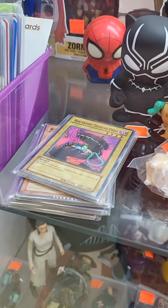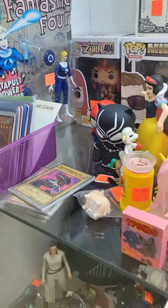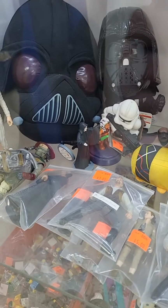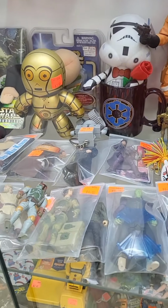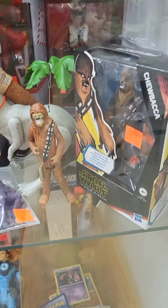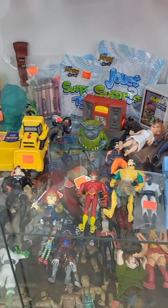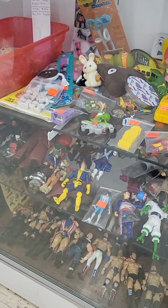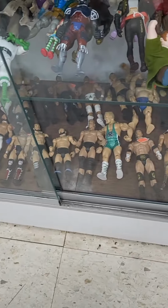I don't know. What are these? Yu-Gi-Oh or whatever? Fantastic Four, Funko Pops, more Star Wars stuff. Is that like a Darth Vader beanie hat thing? I'm not really sure. C-3PO, Boba Fett, Chewbacca. Look at all these down here. I see a Mutant Ninja Turtle back there. Bunch of wrestling figures down there.